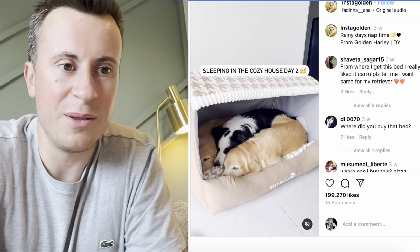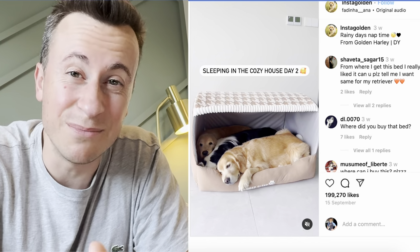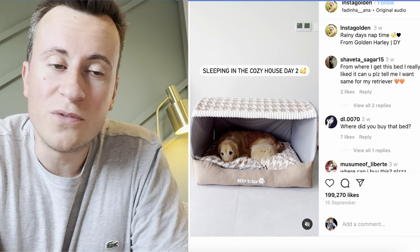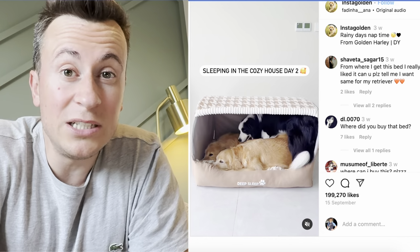Just purely because they're a proven concept. Every dog owner has one. It's a massive, massive market. It's an evergreen market too. I also think coming into Q4, I don't just think, I know for a fact, people buy dog beds as a gift.